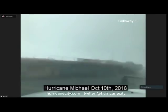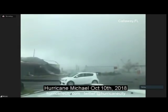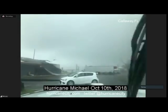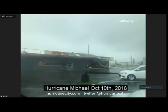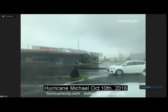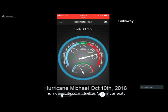God, crap. There's the roof that blew off. That was right behind my truck. Yeah. 924.89 millibars. Okay. Yep.